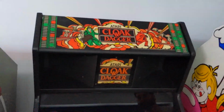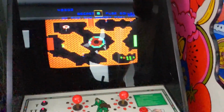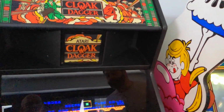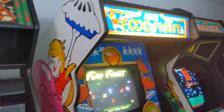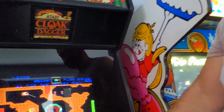This is pretty rare, isn't it? Cloak and Dagger. This is actually a prototype. So this is one of the twin stick games, quite Williams-esque, I thought, in regards to the graphics, and especially the high score. It looks like Stargate or Defender. Cool game. The sound's being drowned out by all the other games. I need to turn the sound up really.